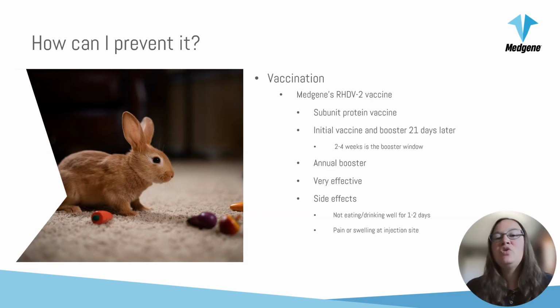How do you prevent your rabbits from getting this disease? The best way is going to be through vaccination. Vaccination is very effective, and vaccinated rabbits that have been challenged with this virus do not die. So we want to use the Hemorrhagic RHDV2 vaccine. A little bit about this vaccine.